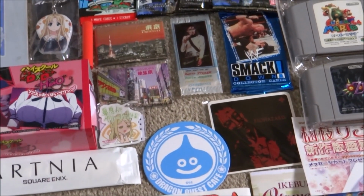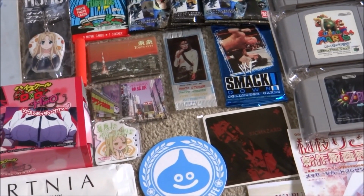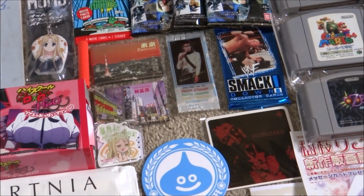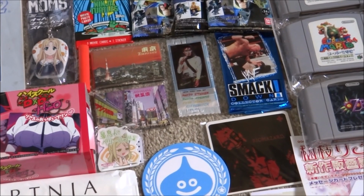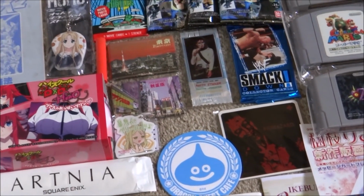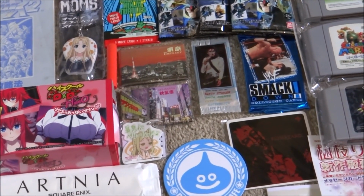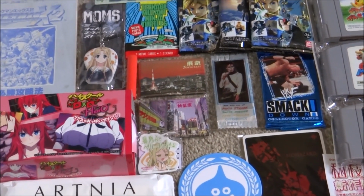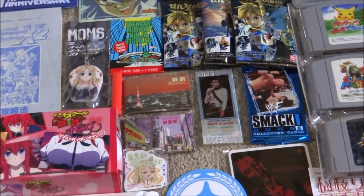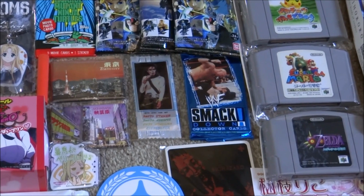But I picked this up from the Michael Jackson souvenir shop, which is in Odaiba. Really, really awesome place. If you like Michael Jackson and any of his music, then you have got to go to this shop, because they've got so much memorabilia and rare items, things he signed, pictures, hand-drawn roughs of some of his songs. Really awesome place. Definitely check it out if you're a Michael Jackson fan.